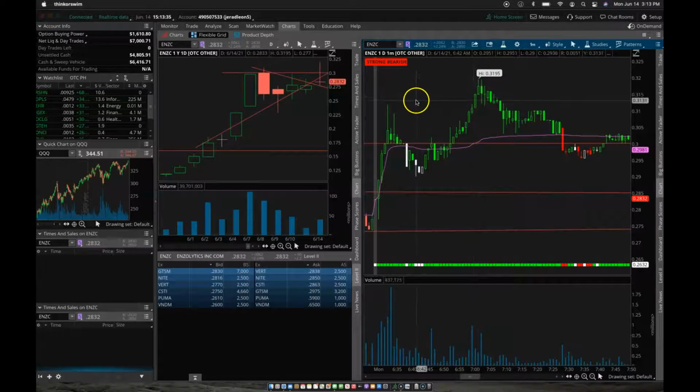Because in my watch list, I did say it has overhead resistance. I just wanted to take my quick snipe on it. So I kind of botched that one, but nice to know in hindsight.